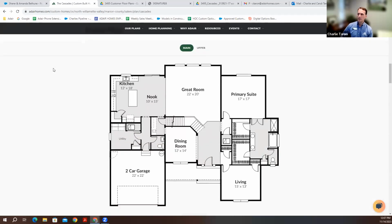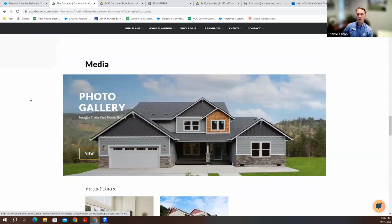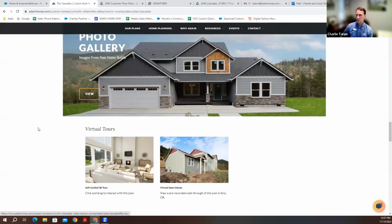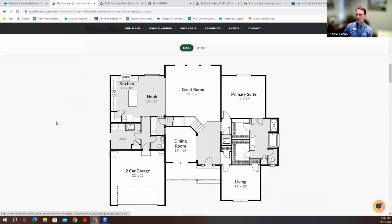Just real quickly, this is how the floor plan would look on our website. We're going to go to a little bit more detailed version of that, but you're going to see the main floor and then the upper floor as well. When you look at most of our plans, we're going to have a photo gallery. This is a library of pictures that we've put together from past builds for that particular floor plan. And on many of our plans, we also have a virtual tour, or maybe a couple of those to walk through as well. So that's going to be true of most all plans on our website.